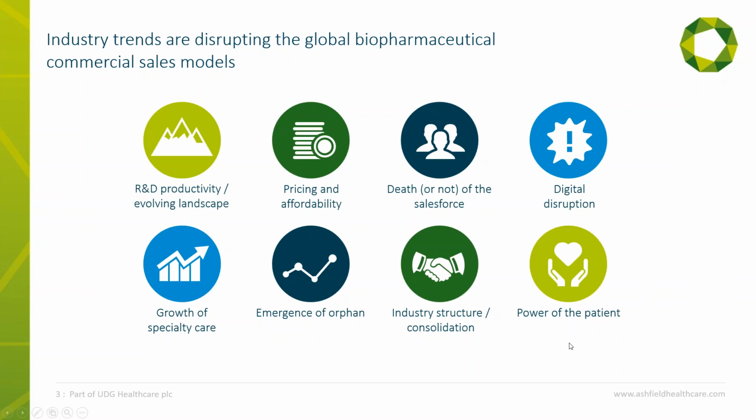And out of all of that, we've seen this digital disruption. The digital channels are rapidly becoming an important adjunct and in some cases a substitute for traditional sales methods. And the uptake of various digital channels is really gaining traction with physicians and HCPs, particularly those who have qualified in the last decade. And if you look in markets like Japan, with M3 and China with WeChat and various other markets, we're seeing a very strong uptake of these alternative channels.